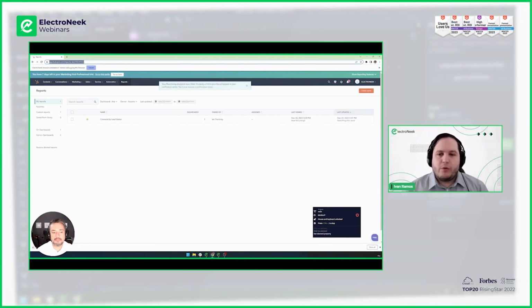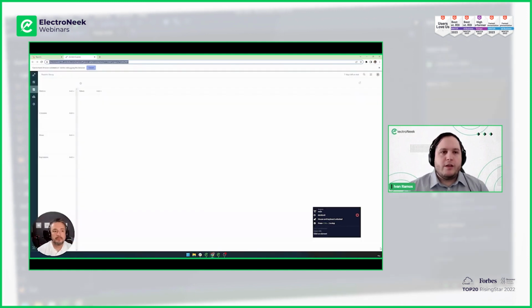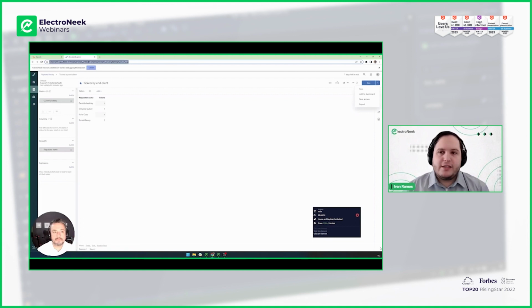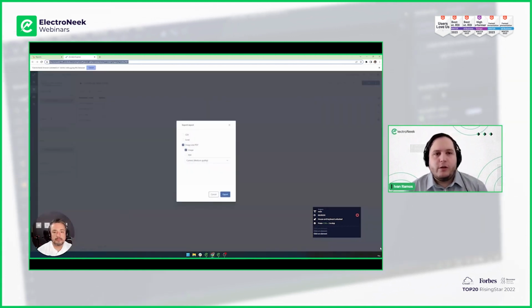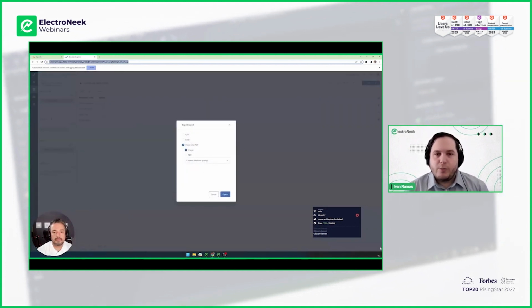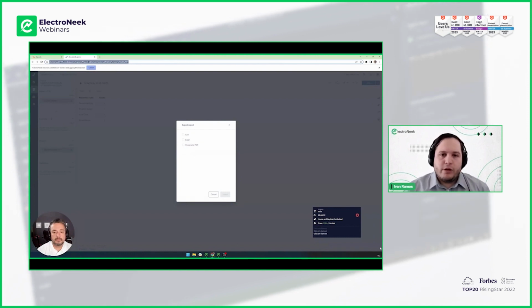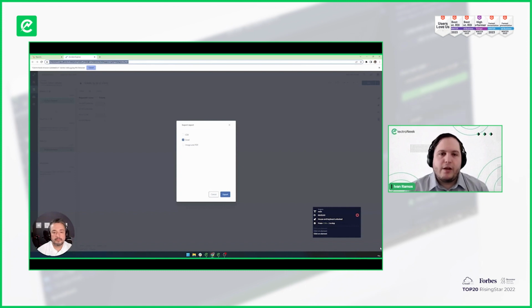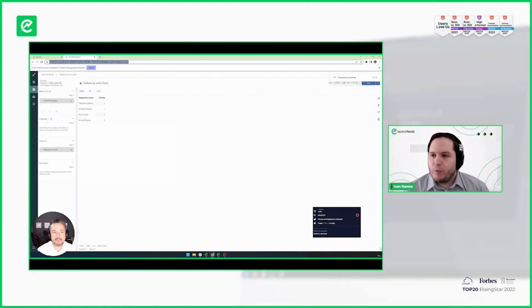Right, so once that report has been exported, the same bot will open another system, in this case, SendUS, and it navigates also directly to the page for the tickets by end client report, and it will export it as well via the interface, changing the format from image and PDF to Excel. So we have both reports in the same format.